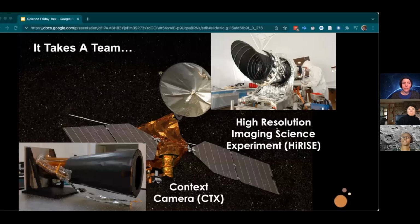But HiRISE is really cool because of the pixel resolution. Each tiny pixel that you would see in an entire picture from HiRISE is around 1 foot per pixel. So it's really interesting that we can see so much detail. We can zoom in and see a lot of detail. And CTX is around 26 feet per pixel, which is close to the size of a bus. So you can see that these two imagers are very important for us to understand the surface of Mars.